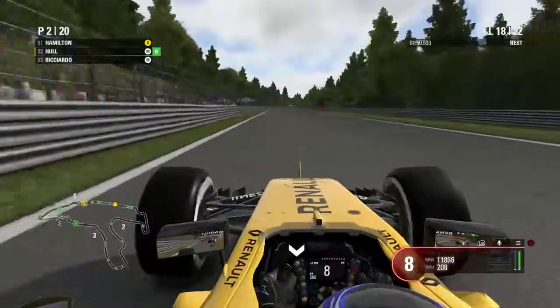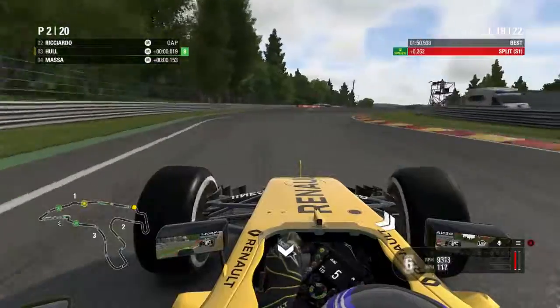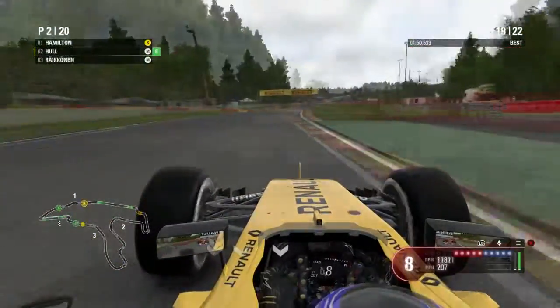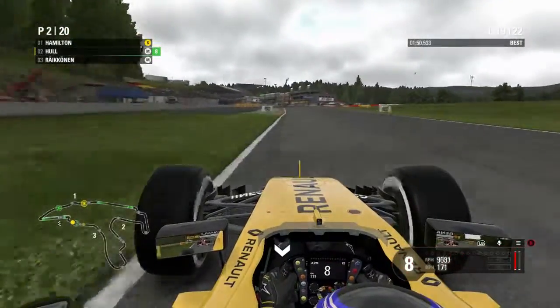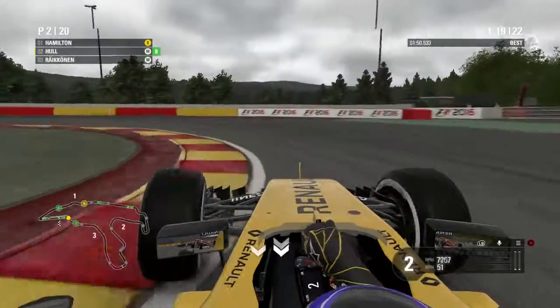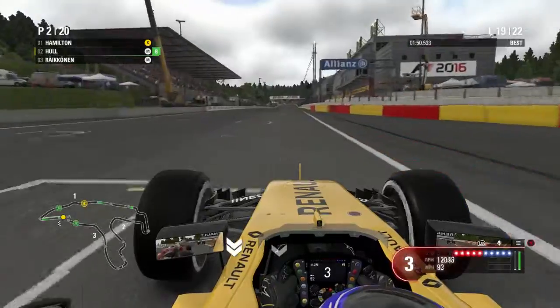Down the Kemmel straight into Les Combes. Ricciardo topping out very early with DRS. Can we keep it round the outside into Les Combes? We've gone very deep. We've had to take a lot of curb, but we've done it. Lap 19 now as we come through the bus stop chicane. We've unfooted ourselves on the curb on entry. That's not exactly ideal. Our rival, Kimi Raikkonen, is now sitting behind us in 3rd place.